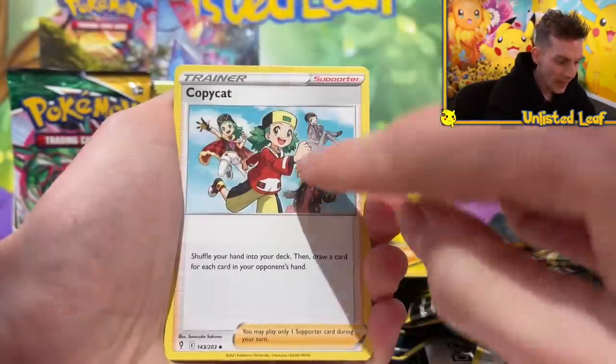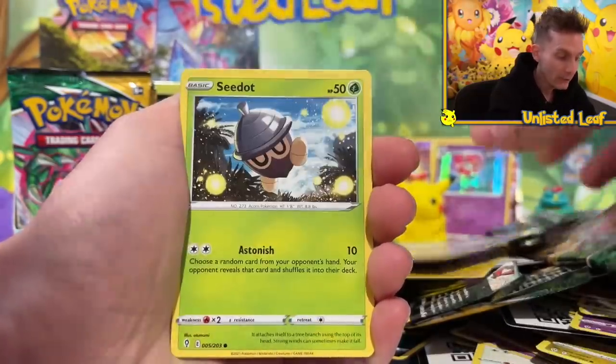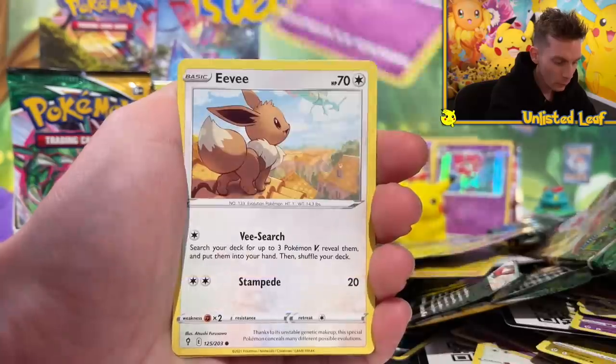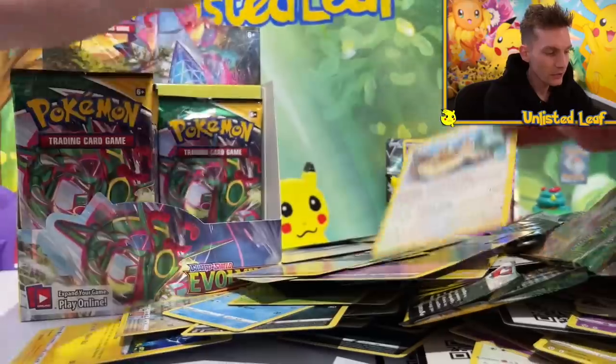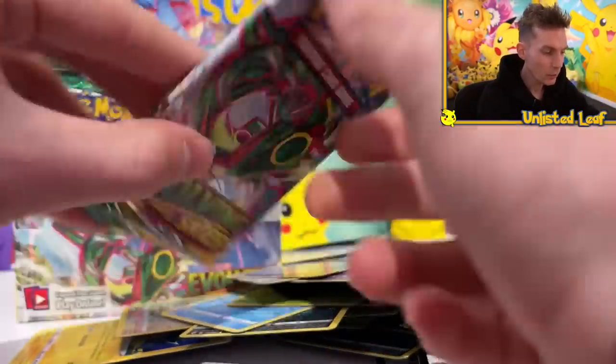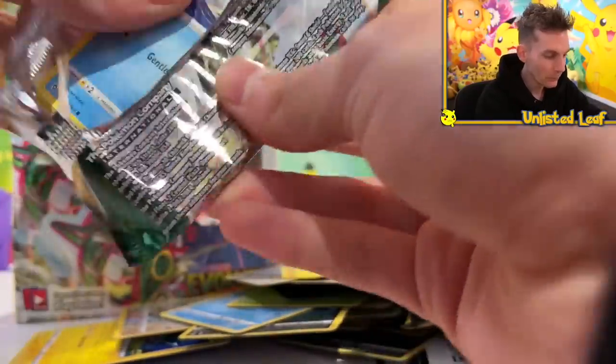Fire type, got the Copycat, which comes as a full art card and a rainbow rare. Very, very popular. Everyone is looking for that one as well. Woobat, Eevee again, Time Pole. Scoutland, regular rare. Second to last, Rayquaza. Then we've opened up the first 18 boosters.